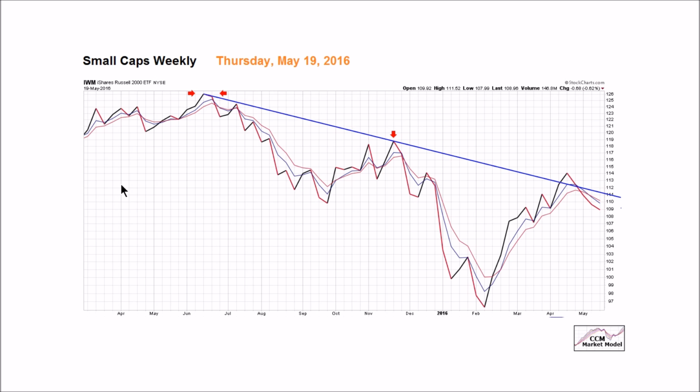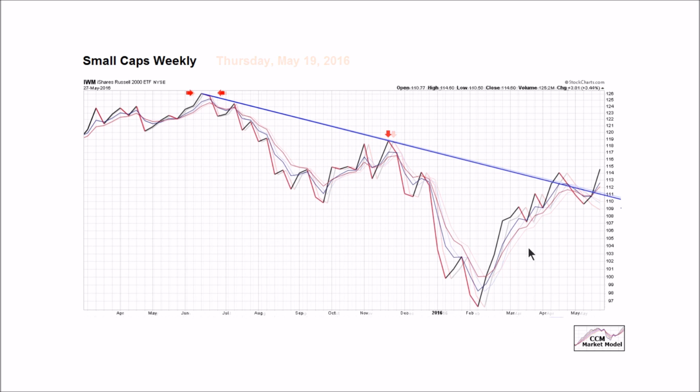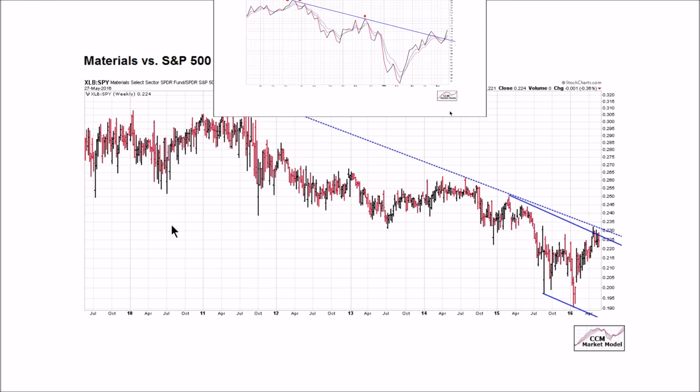Small Caps Weekly, Thursday, May 19th. You can see this is somewhat of a concerning look here. Resistance, resistance again here on the weekly chart. Resistance, bullish breakout, what looks like a failed bullish breakout. Fast forward to the same chart as of the close on Friday, May 27th, and we have a much improved look, but we're still near the blue line. We'll learn something either way.